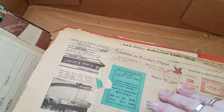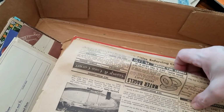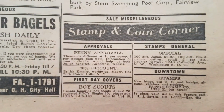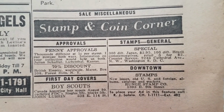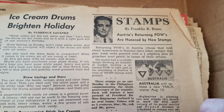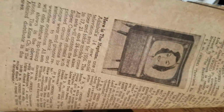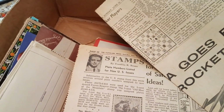Here's another thing that I found in here. I'm thinking back now that I remember organizing this. This must be from a person who collected stamps, because all of these newspaper clippings have this stamp and coin corner where they have different locations that they're having either some kind of get-together, or they're looking to sell or buy stamps. Yeah, see, it's a stamp thing. So I'm going to go just through these quickly. But it's funny because looking at some of these other pictures on the clippings is so funny. And some of the advertising is really cool. Yeah, see, here's the stamp thing again.